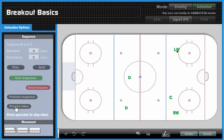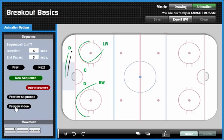Then he'll come around the circle, and he's then got the option to either bang a pass into the centreman who's crashing in, or the winger's also coming down the other side for an easy tap in. And that's basically it. It's a pretty simple concept.